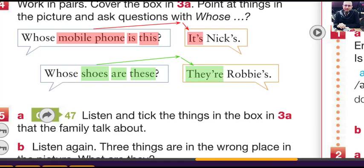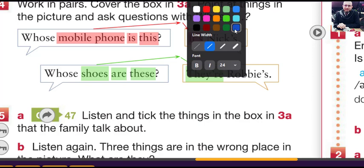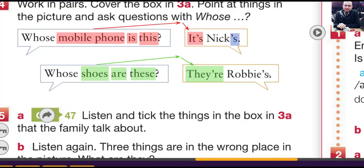Okay, what about this Nick's? It's possessive. Okay, we say, for example, it is Nick's mobile phone, Nick's mobile phone. But we don't write mobile phone, we just write it's Nick's. Okay, you add is possessive here. Okay, so this is the is possessive here. And the same is possessive after the name.